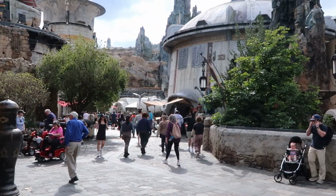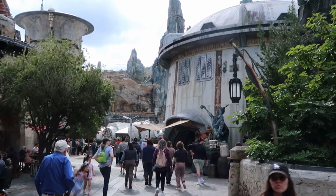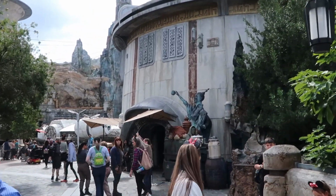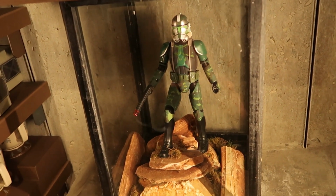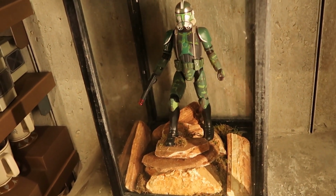Gosh, I seriously wish you guys had smell-o-vision walking through this section. But let's head inside Doc Ondar's. You can get a lot of your lightsabers and some really cool collectibles inside. As soon as you come inside, they actually have some collectible vinyl figurines behind the glass case. These are $30 a piece, but brand new to Walt Disney World.